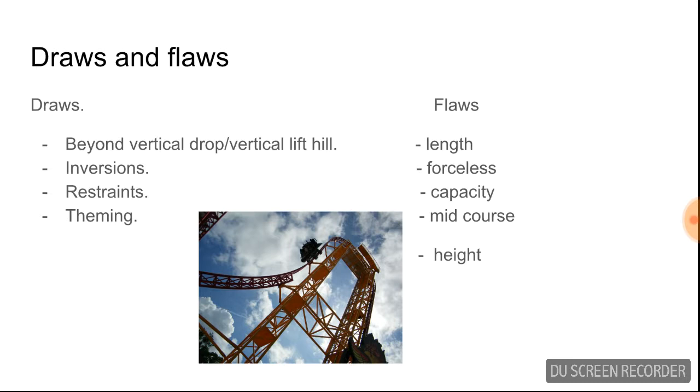Basically the best thing about this ride is definitely the beyond vertical drop. I mean, it was kind of close with the hardline roll, but definitely the beyond vertical drop takes the cake, and the vertical lift hill too, because it's a very unique experience I had not experienced yet. At the time I hadn't experienced it, and it was really cool, and it kind of blew me away a little bit, but not really.